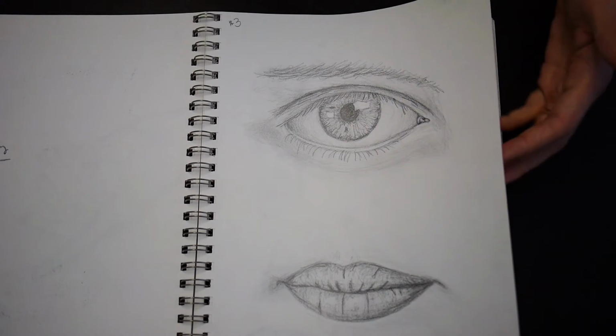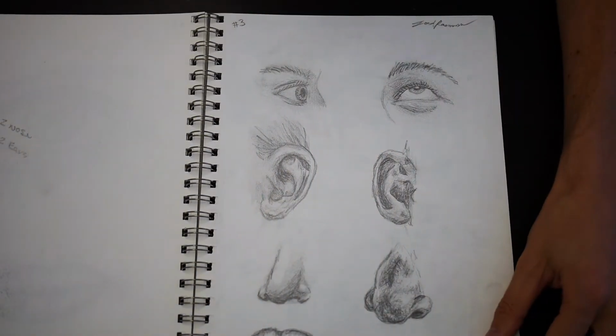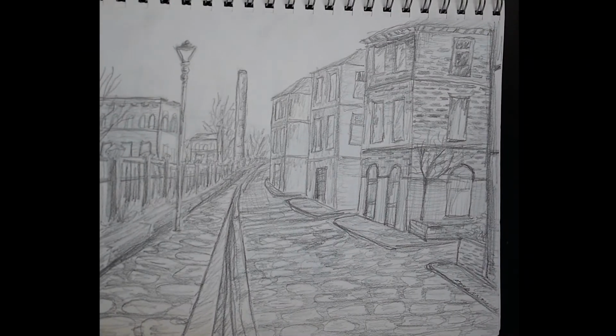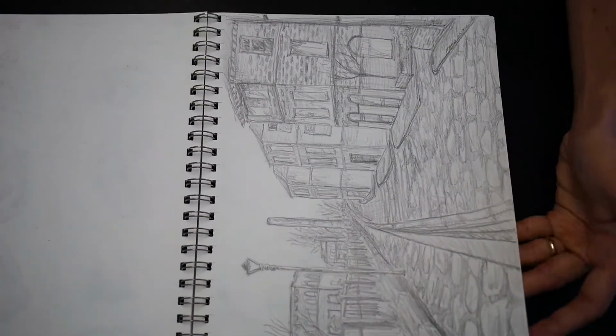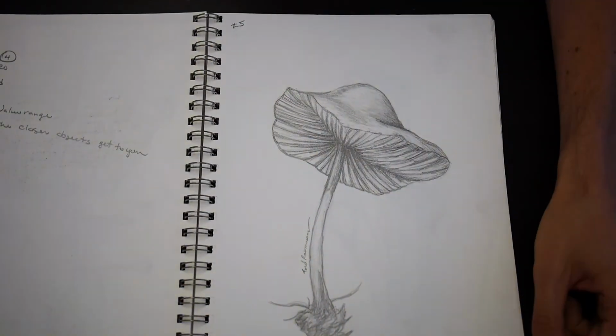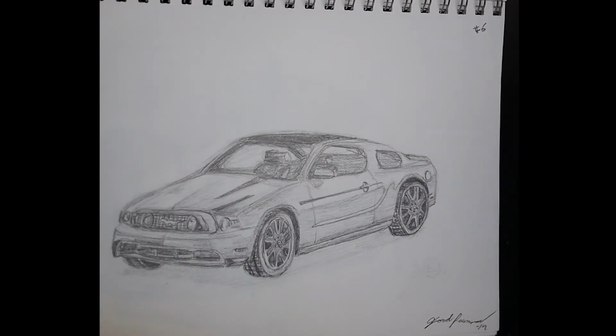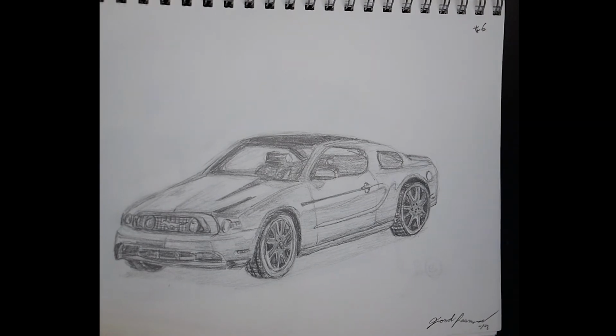Again, for my class, drawing human features. Quite cool. I don't draw this realistic very often anymore. A city or something. A town. There's notes on the back of some of these that my teacher gave me. Cars are so hard to draw.